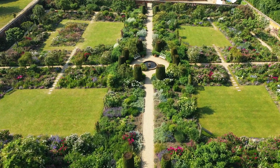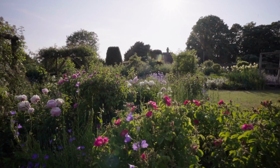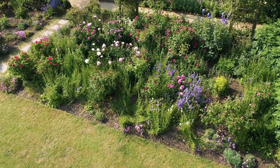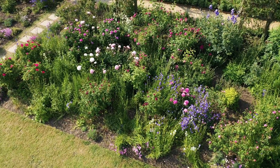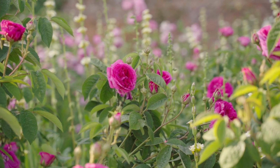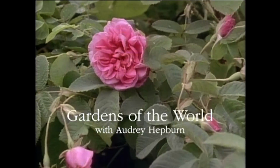So this part of the walled garden used to be the old kitchen garden, and Graham Stuart Thomas, who was the very first gardens consultant for the National Trust, decided it was the perfect place for him to bring his collection of pre-1900 shrub roses, and they could grow in this environment perfectly with lots of space and light to make them very healthy. And visitors that came to the gardens included Audrey Hepburn.